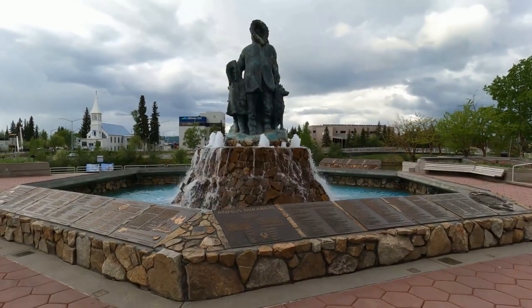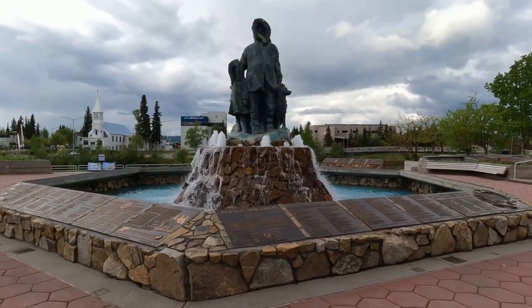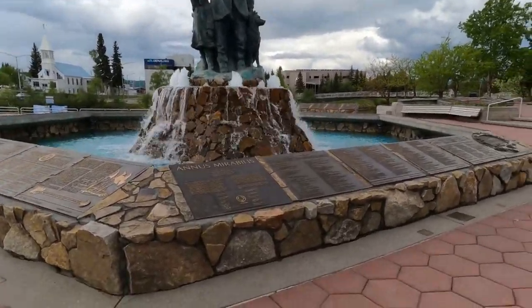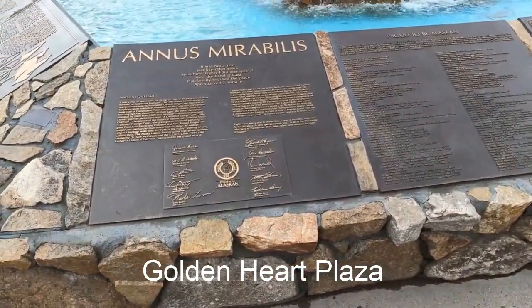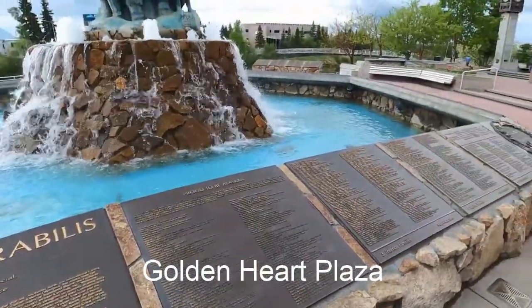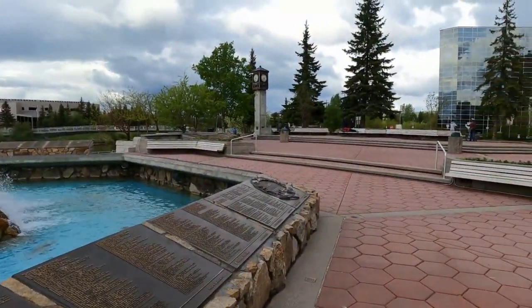This was not on our list, but seeing the fountain here, we couldn't resist stopping and checking her out. Beautiful fountain. Now I guess that's the title of it: Annus Mirabilis. They've got a nice clock up there. I wonder if that's where I hear the music coming from right now.